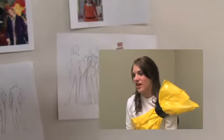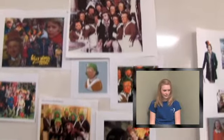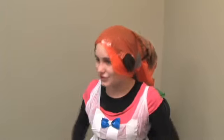Probably the hardest challenge was the Willy Wonka. We got to design a costume for Willy Wonka for the next CYT show. We had to design it after the Gene Wilder movie. And it's really hard because all of the costumes were already made, so we have to kind of put our own twist on things.